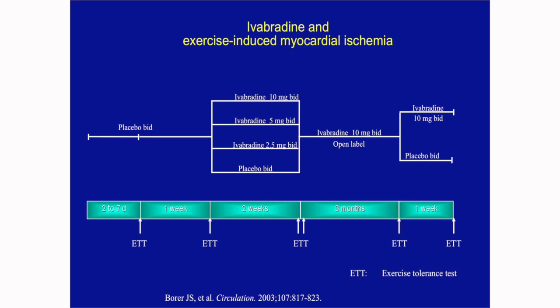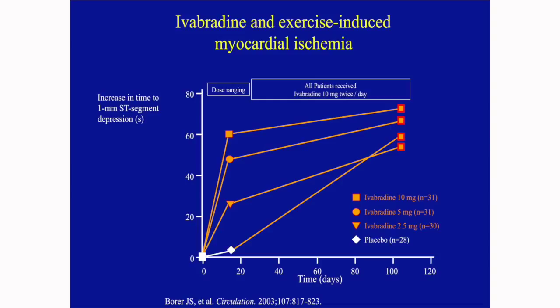Then patients are randomized, and then there is an exercise testing at the end. And the study basically showed a dose-ranging effect, and of course they showed not much of an effect of the 10 milligrams. There was little effect of the 10 milligrams with an increased risk of phosphenes, and so the 10 milligrams at that time was dropped. And this is important. Remember that 10 milligrams was dropped in the development program, but not forgotten. And that is the problem.